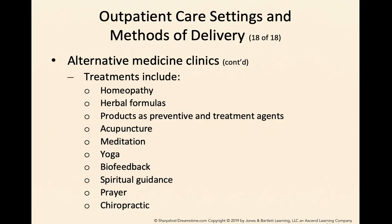Alternative treatments include homeopathy, herbal formulas, use of other natural products such as preventive and treatment agents, and acupuncture. Sometimes meditation, biofeedback, spiritual guidance, or prayer are also included. Chiropractic medicine, even though largely separate from the mainstream of modern medicine, as we have mentioned when we talked about health professions, has been increasingly recognized for its healing values.